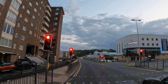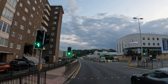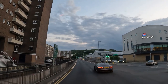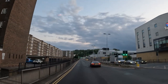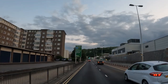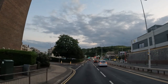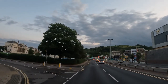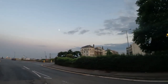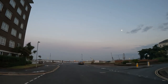It's the next left coming up, I think. After the next. Okay, go, go, go. Yeah, I saw a parking machine. Turn left onto Marine Parade. And this is Marine Parade.